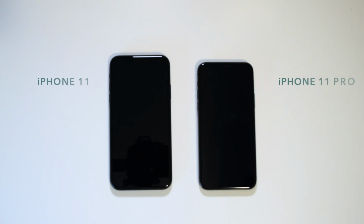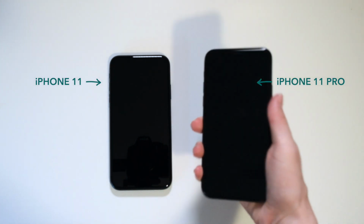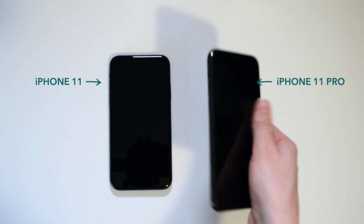Now let's talk about display and screen size. The size of the screen was a big factor for me. Tiny hands, anyone? The 11 actually has a bigger screen than the Pro at 6.1 inches, while the Pro is 5.8 inches. I know it doesn't seem like a big deal, but for comfort in my hand and pocket, it's huge. I prefer the 5.8, so really think about comfort in your hand on this one.